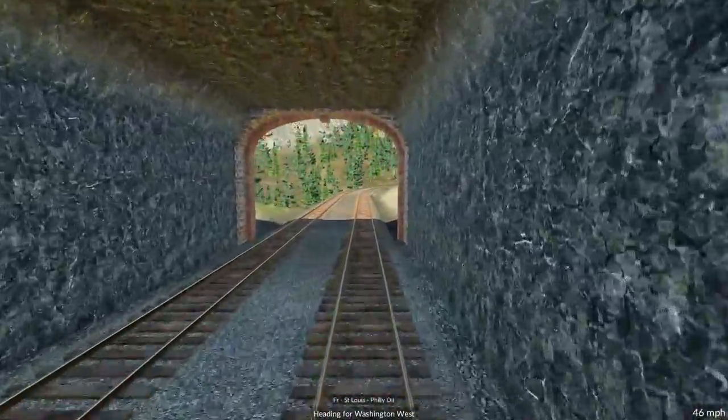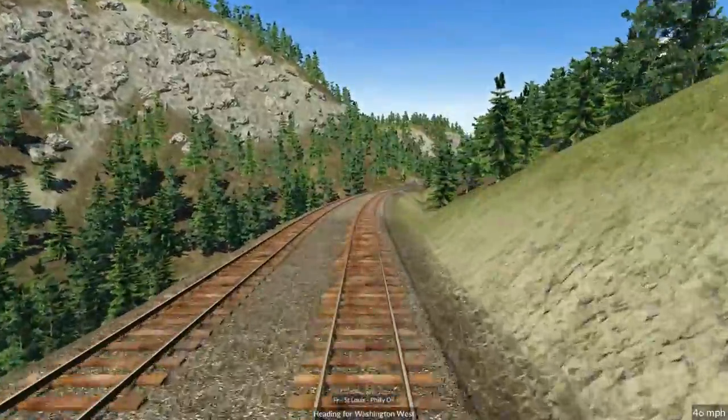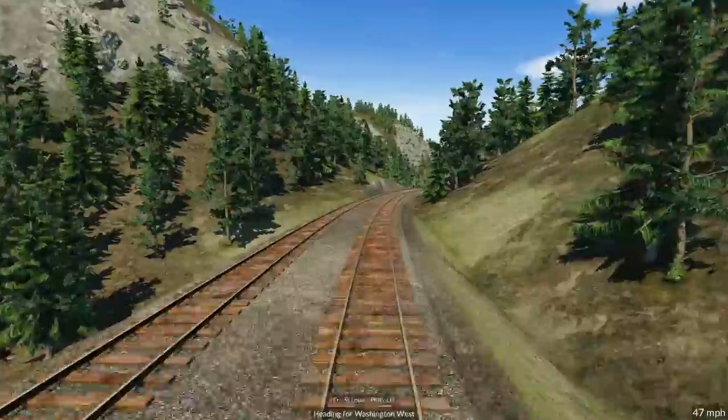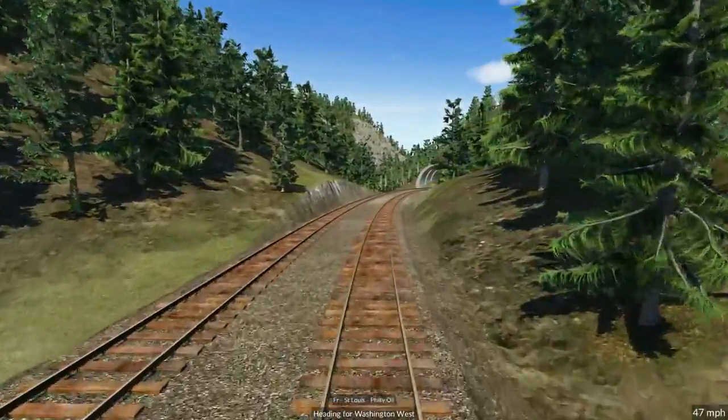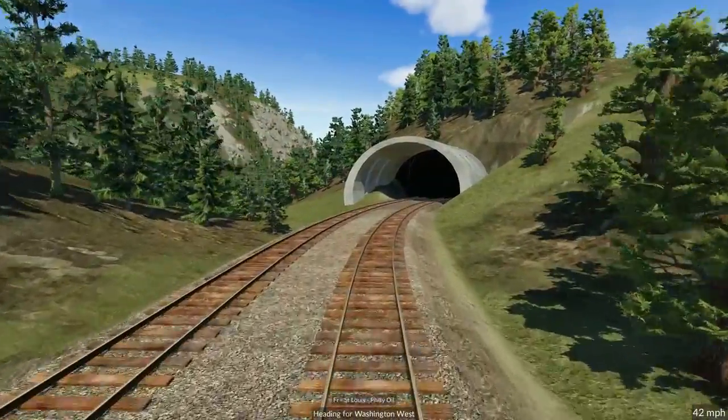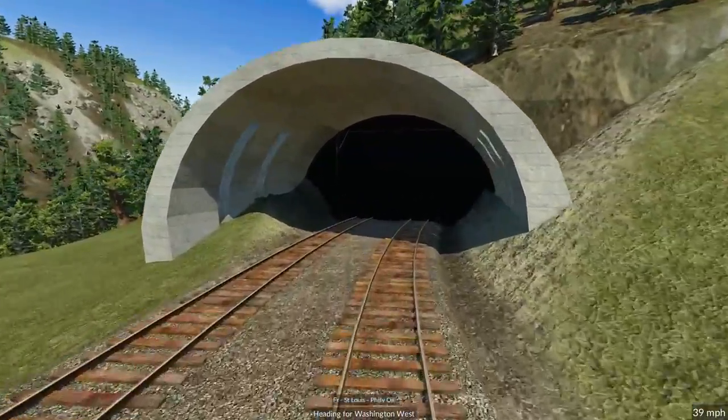Exciting times. This is the most excitement you're going to get out of transport, but I tell you that now. 47 miles per hour, catching up. Where is it? Where is it? Into another tunnel we go. Now this is where we're going to slow down.